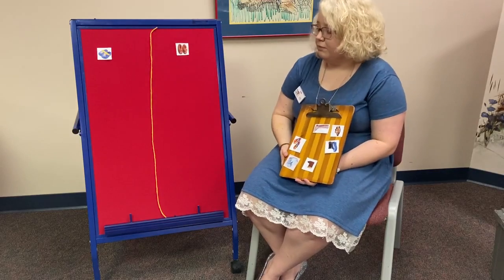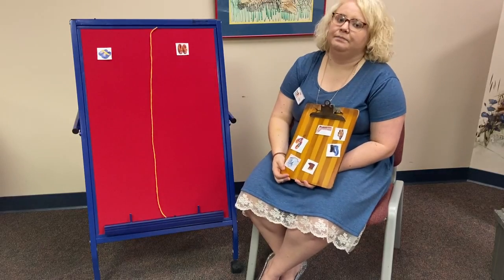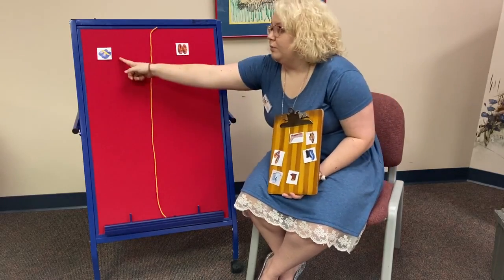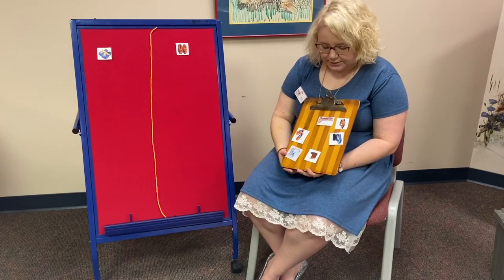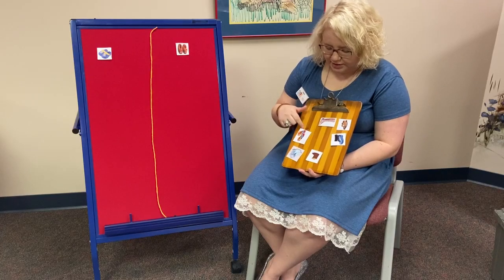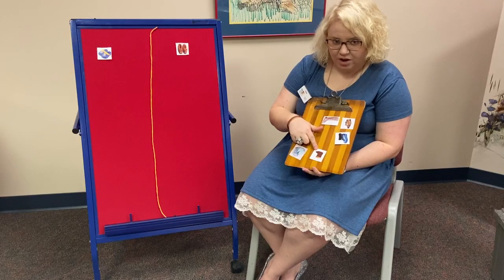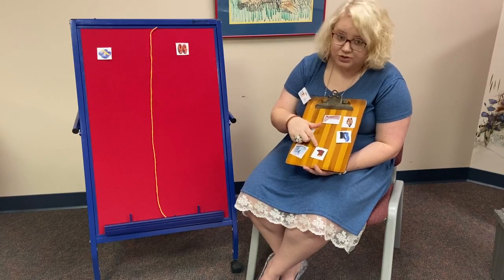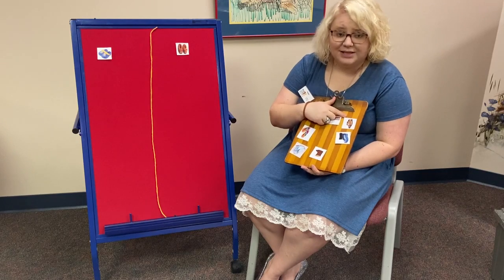So first off, we know these are different. Would you wear these outside? No. But would you wear these outside? Yes. What else? Well, we'd wear these outside. I think these are Ugg boots, but they could be slippers as well. So either way, we'd wear these outside.